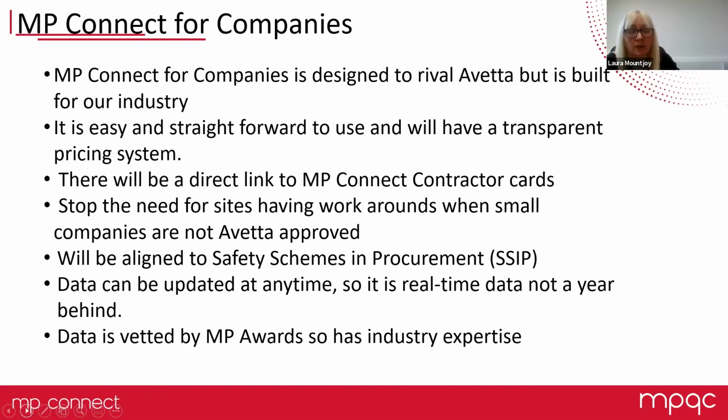It will also, like I said, directly link into your contractors. So if you've got your contractors loaded onto the system, their data is pulled through and can be checked for the vetting system for the companies. It stops the sites having to use workarounds when you're using small companies that may not be vetter approved.